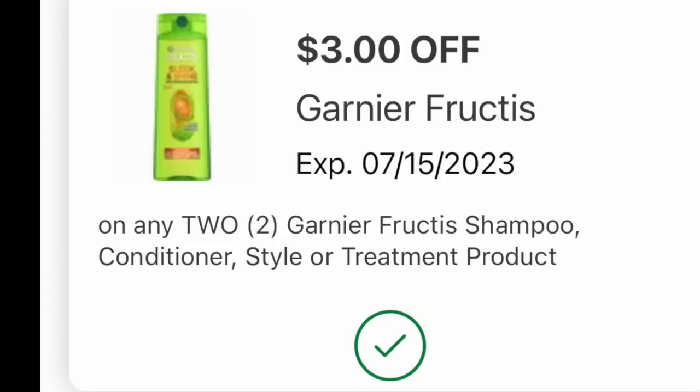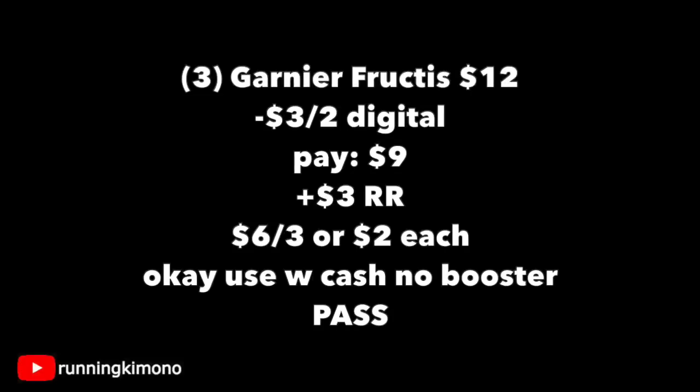I mean, if you are in desperate need of Fructis or this is your favorite, this is how you're going to make it happen. 3 of them for $12. Subtracting that digital, you're going to pay $9. Get back a $3 register reward, making it 6 for 3 or $2 per. Again, if you're doing this without a booster, yes, you can use Walgreens cash. However, we sometimes get this for like 50 cents or $1, so I would wait. But if you're in desperate need, make this deal happen.